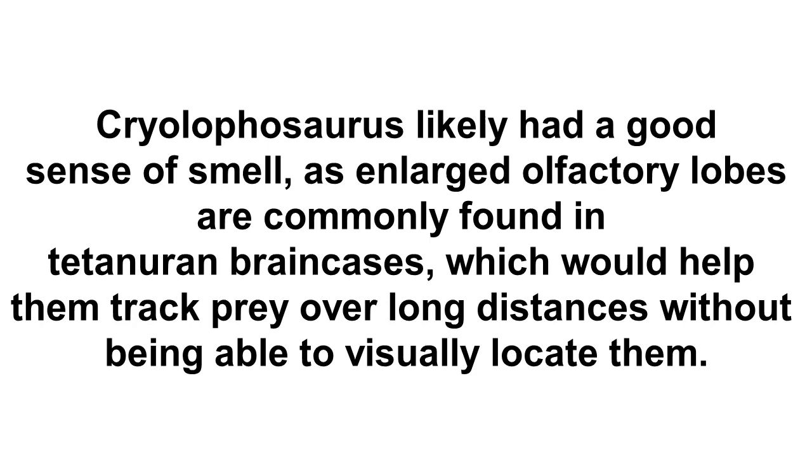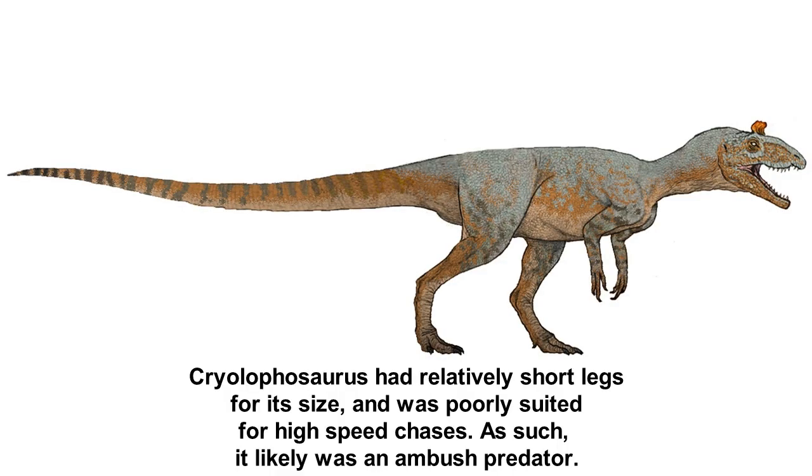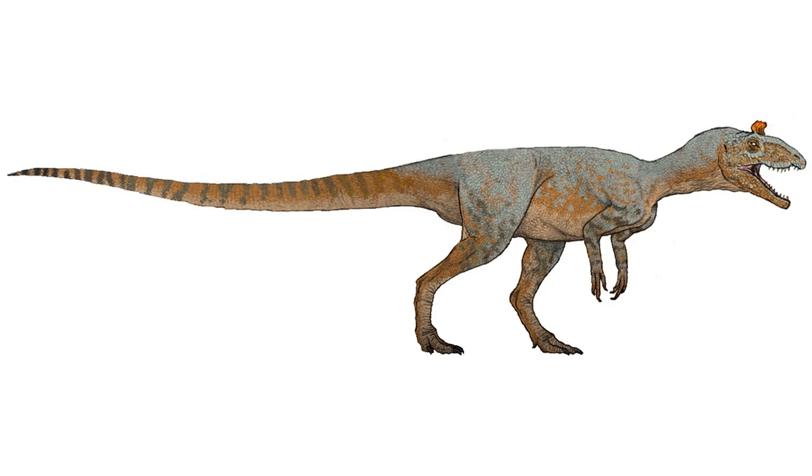Cryolophosaurus also likely had a somewhat good sense of smell to help track prey over long distances. It likely didn't have the endurance to chase down prey for long periods of time, and likely ambushed its prey. Its primary weapon for killing prey was likely its razor-sharp teeth, although it may have also used the claws on its hands and feet to pin and hold the prey in place to prevent a possibly deadly struggle.